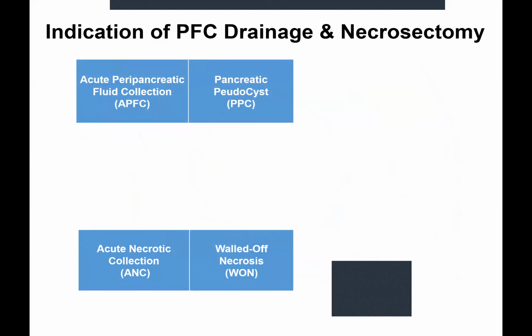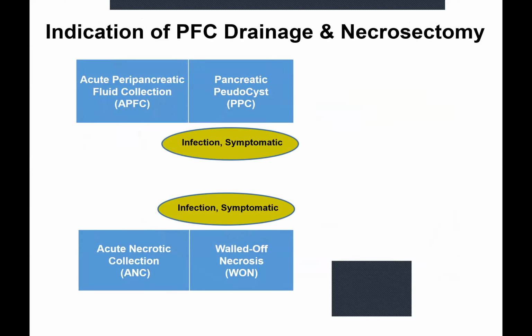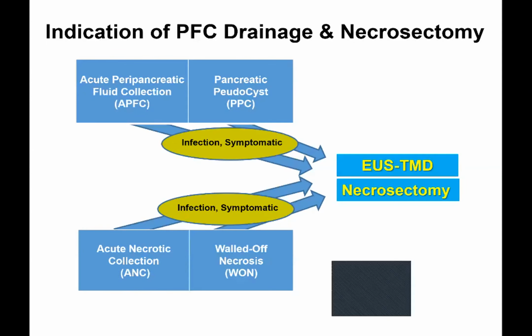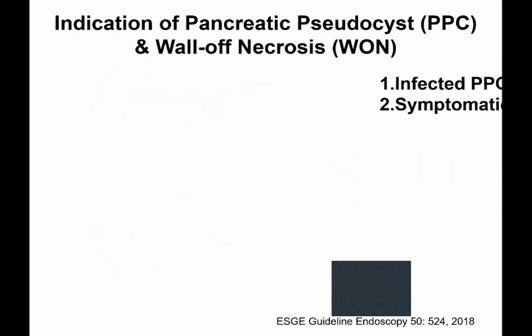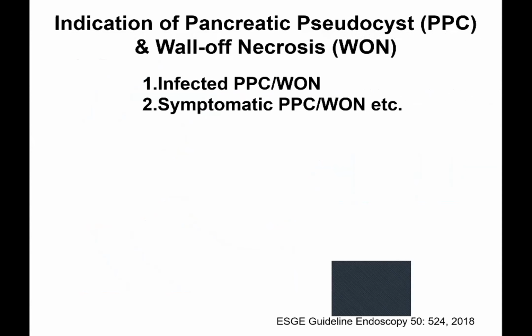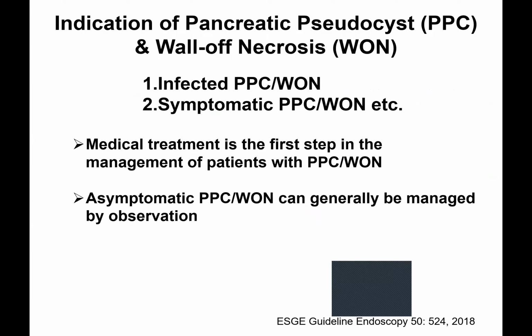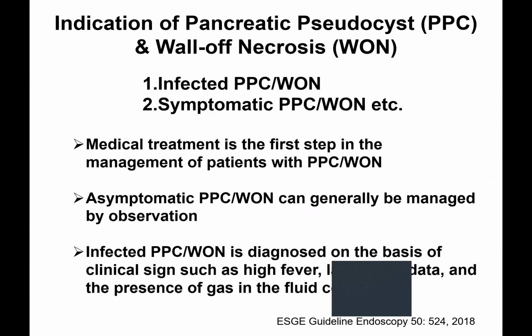The indication for PFC drainage and necrosectomy is infection and symptoms; these patients need transmural drainage and necrosectomy. Of course, when infection and symptoms are the indication, medical treatment such as antibiotics is the first step in management. Asymptomatic PFC can be managed by observation. Infected PFC is diagnosed on the basis of clinical signs such as high fever, laboratory data, and the presence of gas in the fluid collections.